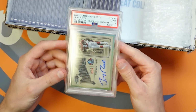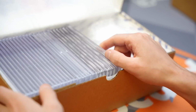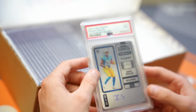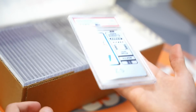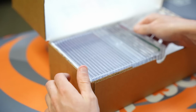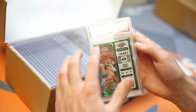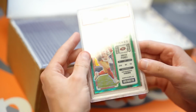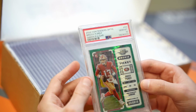Like, we got some nice cards coming out of this. What do we got next? Ooh, Isaiah Spiller autograph. This is a silver bar. That thing is heavy. On card, numbered to 49, PSA 9. Who do we got here? We got a Brock Purdy. Hey, green pulsar Brock Purdy, number to 30, PSA 10. I'll take that, and it rhymes.